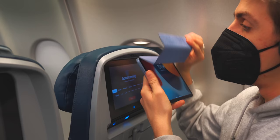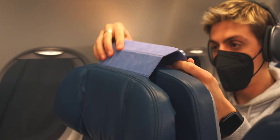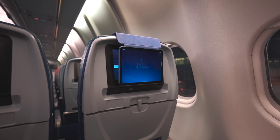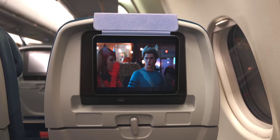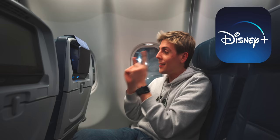Power tip for all you iPad users, you can actually put your case on the front seat, so if you don't really want to watch the movies that there are on the display, simply pop up your iPad and now you've got the perfect way to watch movies and content from your iPad mini.